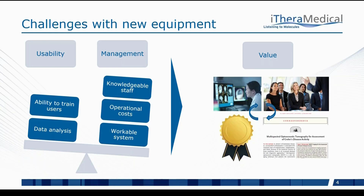On the usability side, you have to think about whether the technology is something that can be easily taught to somebody. So my expertise is not PET or MRI, but I also am quite aware that that would not be something that could be easily picked up in a day or two. This is something that you really need to sit down and learn.